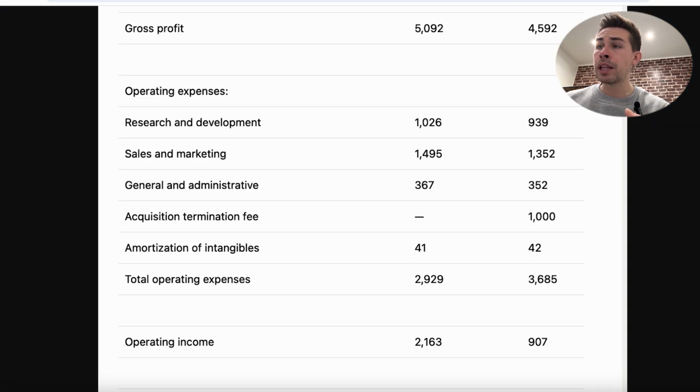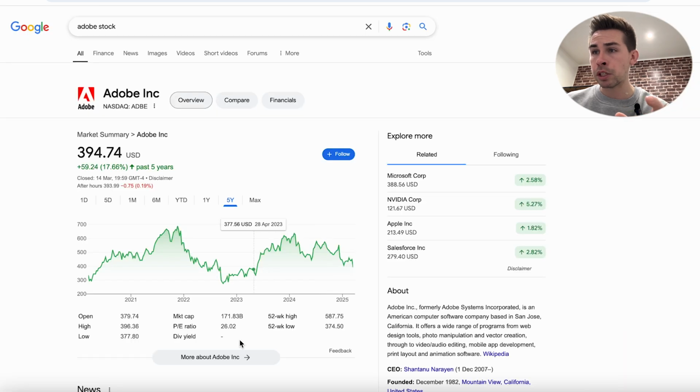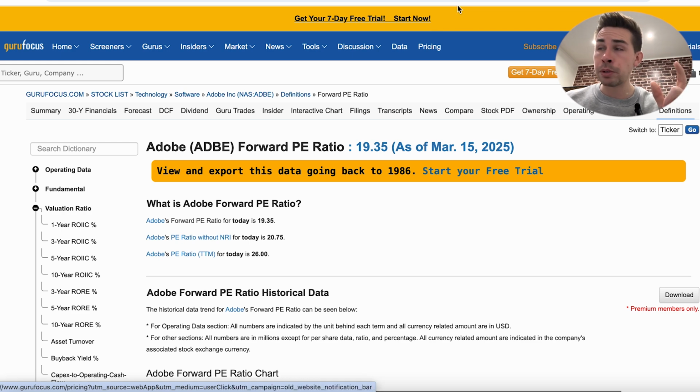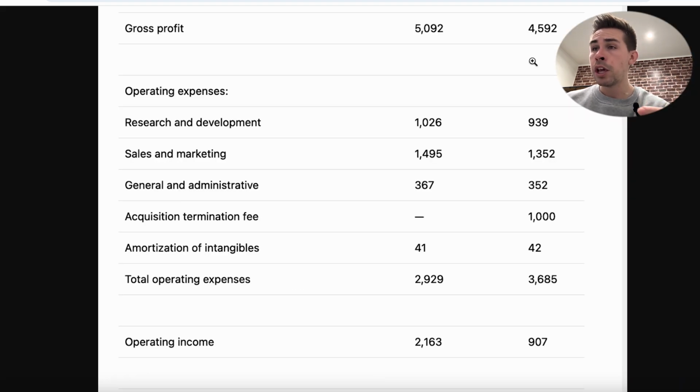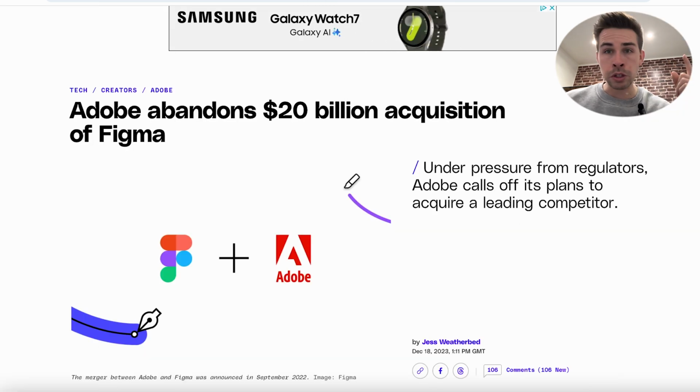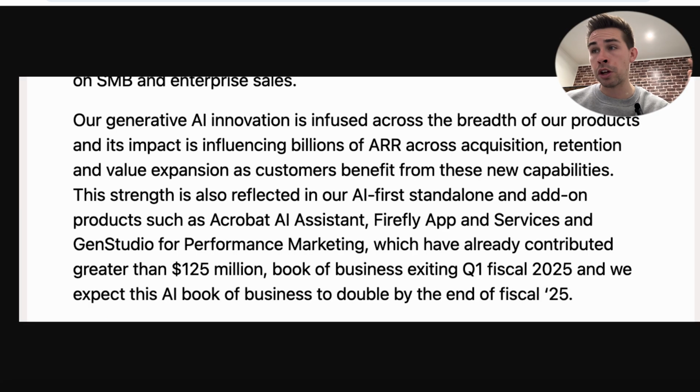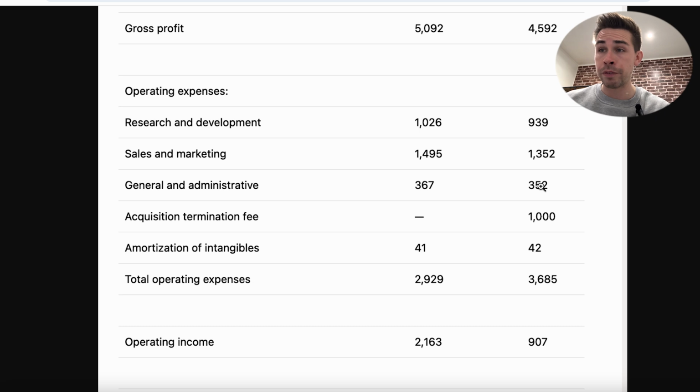Now, the other thing is when we look at the company, the P/E is moving quite a bit, because if you look here right now, it's 26, but as I showed you earlier, it's actually 19 times forward earnings. So it's very important, especially with Adobe, to start looking at future figures, because last year's figures included the acquisition termination fee. That's because, like I said earlier, they were going to buy a competitor, Figma. The deal got blocked and they had to pay Figma a compensation fee, which you can see here.